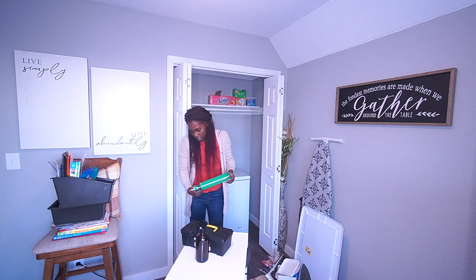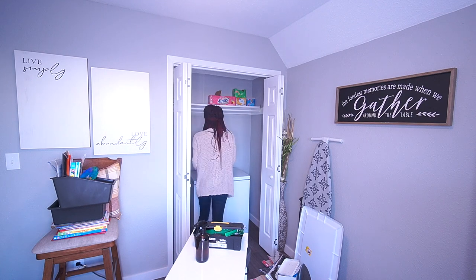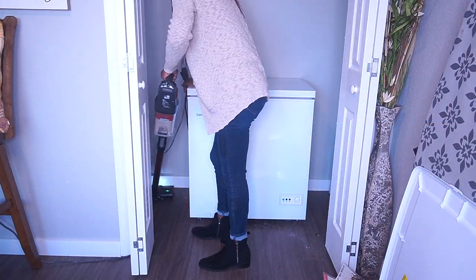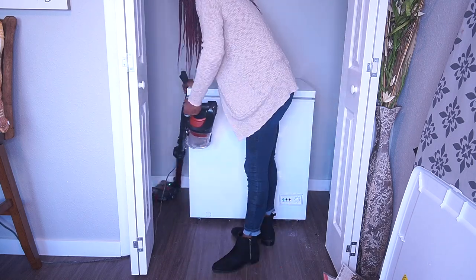Sometimes, Jaquen, we love to add our favorite cold frozen snacks in here, and I will not lie, it is really challenging getting up in the winter time whenever we already know it's going to be cold in the garage to go and get something cold that we want to eat. No, it's just not happening, so I'm really happy it's inside our house now.